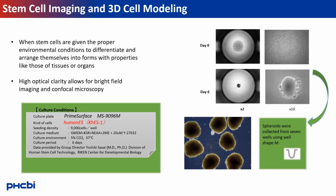Now, when it comes to stem cells, the PrimeSurface plates play an important role in producing uniform spheroids. Stem cells cultured as spheroids are known to be greatly influenced by size for stem cell differentiation. Here we have some images taken in the PrimeSurface plates of embryonic stem cells forming spheroids. And as you can see, in less than a week, these uniform spheroids were produced using the M-shaped wells.